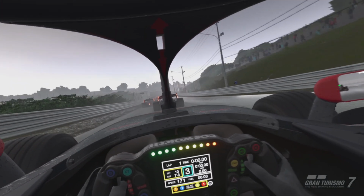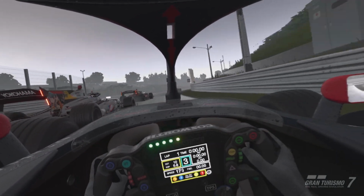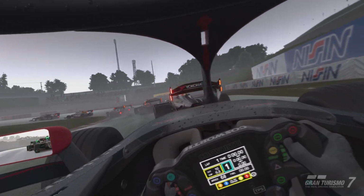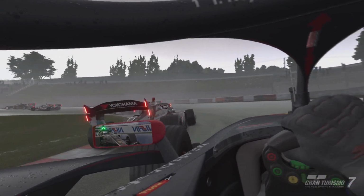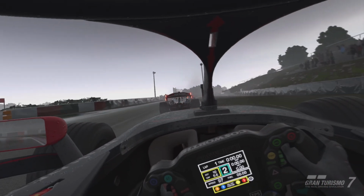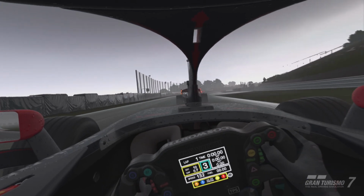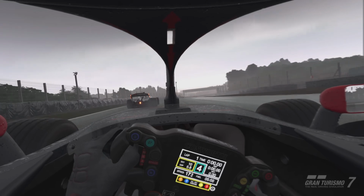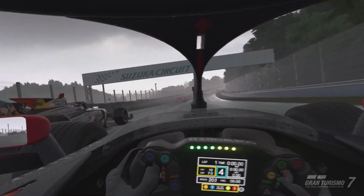Even these SF23 cars look absolutely massive when you're racing side by side, and in all honesty, the speed, the spray, the flames popping out the back of these cars is just something to absolutely behold. And it's probably one of the most visceral racing experiences that I've ever had within a racing game, and it really is added next level with that VR headset.